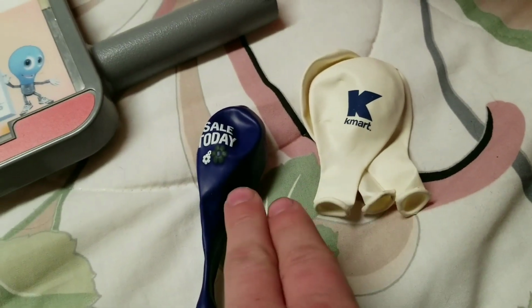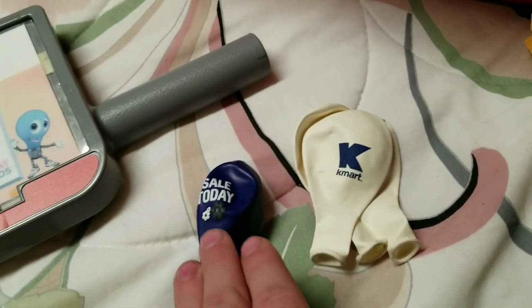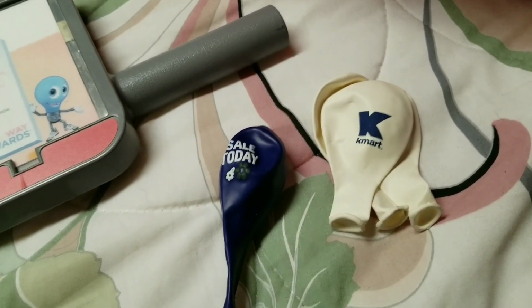Then these Kmart balloons, I know you guys have seen them in a couple other videos. I have a whole bag full of these, which I got from the Bell Vernon Kmart. It has some of these sale today balloons, and the majority of them are the white Kmart ones. There's a ton of them in there. So I got all of those.